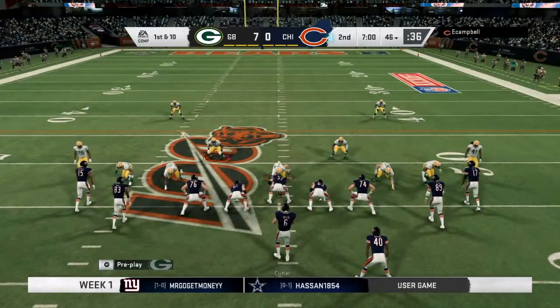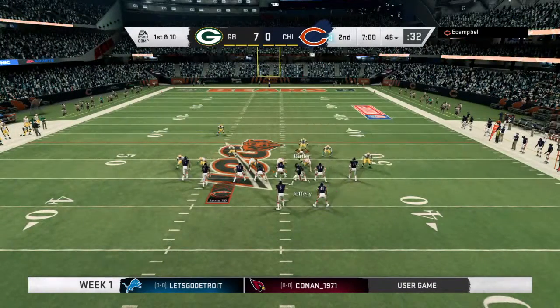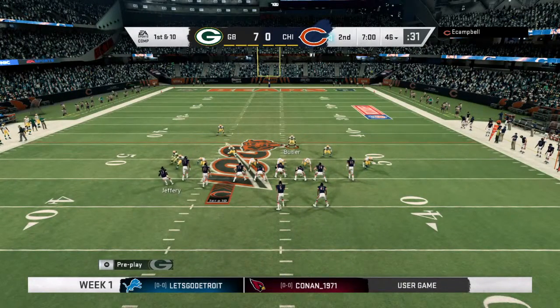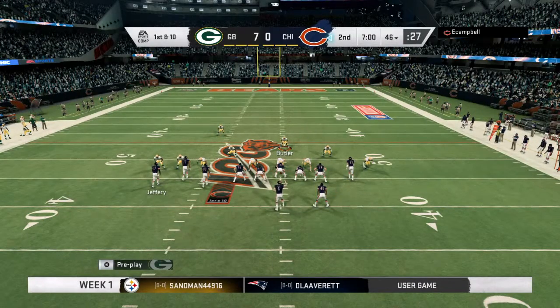Ready. I got him. Hey, Foxtrot. You got three. Three down. Mike 35.